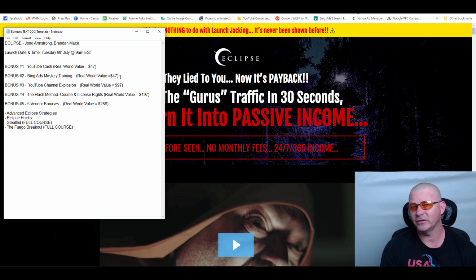Bonus number 2 is Bing Ads Mastery. And I wanted to give you this because I think it's important to have alternatives, because once you learn how to set up ads in Google Ads, it's going to be the same thing on Yahoo Ads and pretty much the same thing in Bing Ads. You're not going to be able to use Bing Ads for placements in Google, like for YouTube, but once you start building up a profit using the Eclipse system, you can take some of that profit and still do affiliate marketing by using Bing Ads as well. So you'll have 2 sources of income coming in, so you have a good variation there. So I thought it was important for you to have that as well.